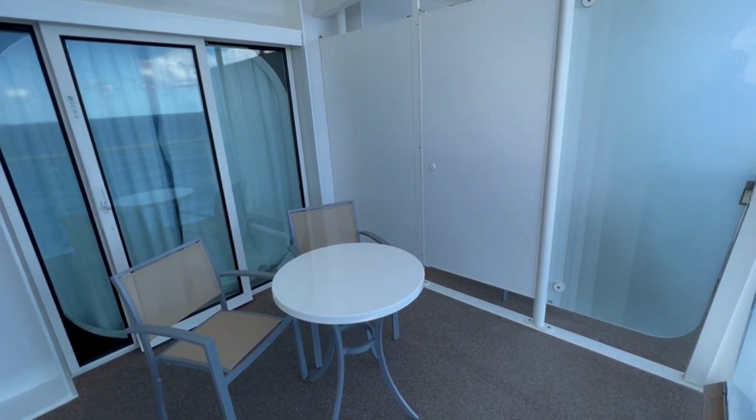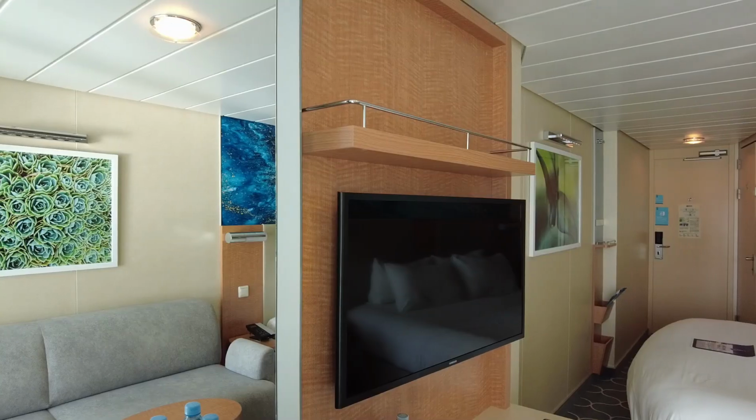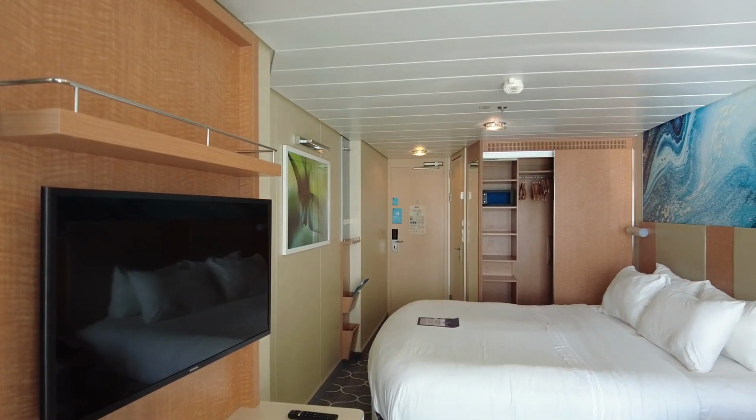For a 7-night cruise, we had enough storage space. The closet had just enough hangers and shelving for us to neatly unpack all of our clothes. There were also adequate shelves and cabinets near the desk.